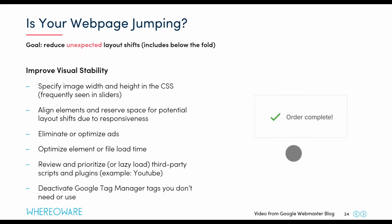And how can you improve this? Really, it's kind of like setting width and height in your CSS. A lot of it has to do with sliders, making sure you basically reserve space. I think of this as holding space in a line so that if somebody else joins later, they're not going to move everything back. Just reserving that space for content on the page. You could also think about eliminating or optimizing ads on your page, so that again, that content isn't jumping around or moving unexpectedly for your users.